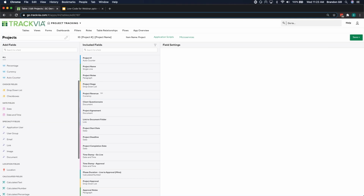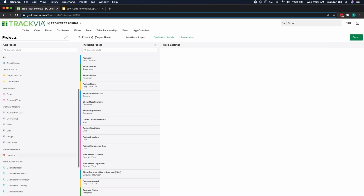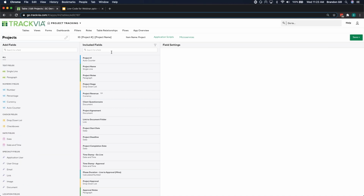We've seen some date and time fields. We've seen some specialty fields with images and links and documents. We've seen a location field. And then these calculated fields allow us to do calculations very similar to Excel or anything like that. In the middle is all of the raw data that's being collected on this table. So we might not display all of this data to all of our end users, but this is everything that's being collected.